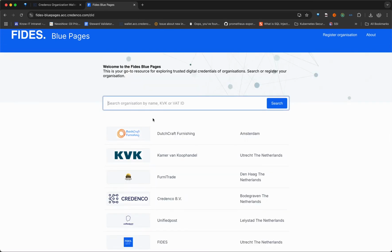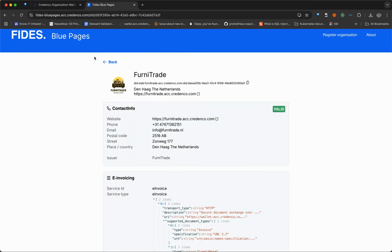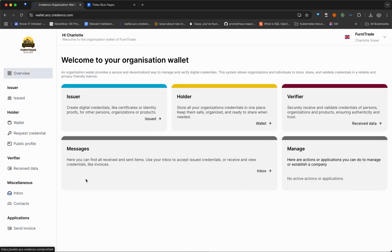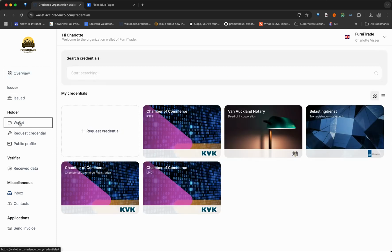So now, let's say I'm a company Furnitrade and I want to update my information. I go to my organizational wallet. In this case, we'll use the Credenco organizational wallet. And in this wallet, you will see the information about Furnitrade. So I have a number of credentials that have been issued to me.